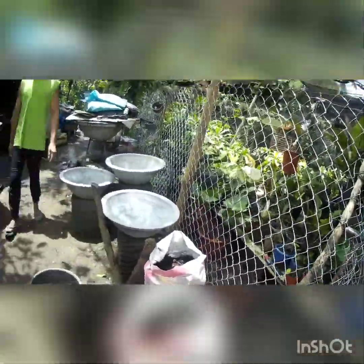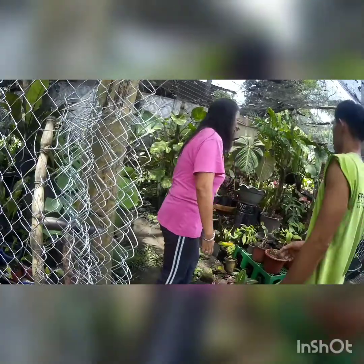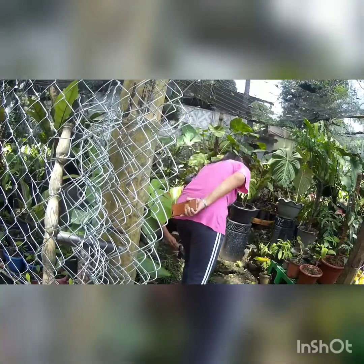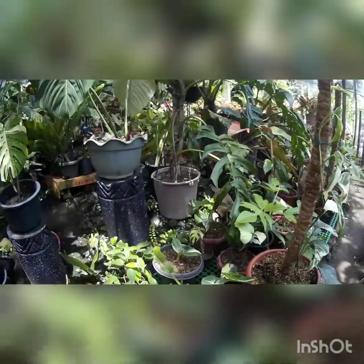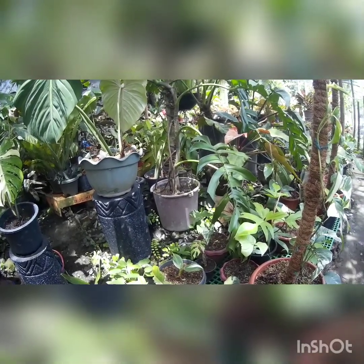She gave me again a Philodendron Brazil. She told me that her son, I think, is working in Eagle Farm as a biologist. So that's a pretty interesting job. And her son also likes to collect plants.